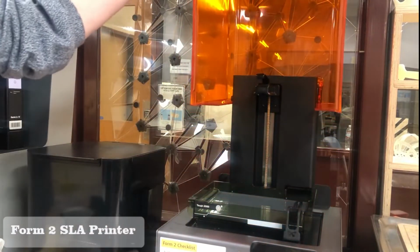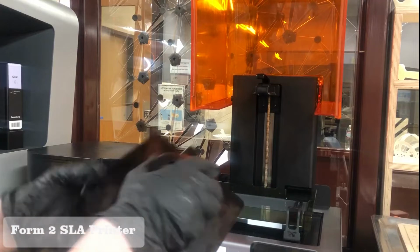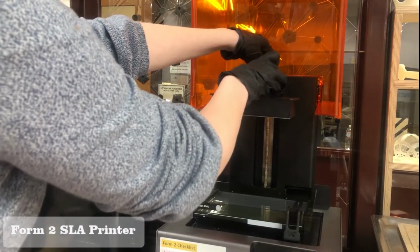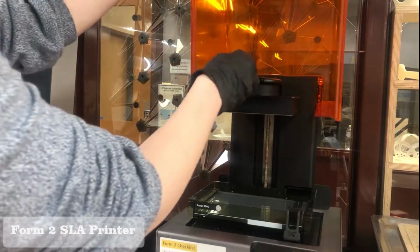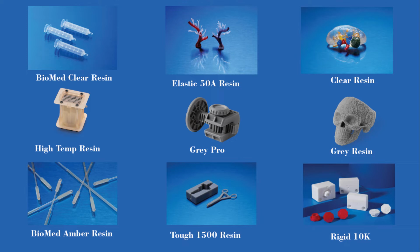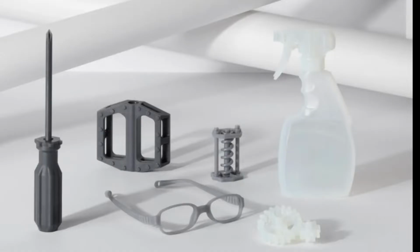Like the Form 3BL, the Form 2 is another small SLA printer. Both printers can print in a variety of resin types that have a variety of properties. Some resins are stronger than others, some withstand heat better than others, some are more flexible than others, and so forth. Because of this variety, the Form 2 and 3 are great for prototyping a variety of products.